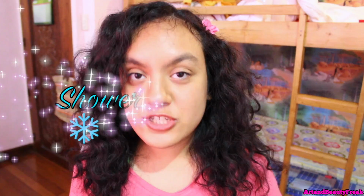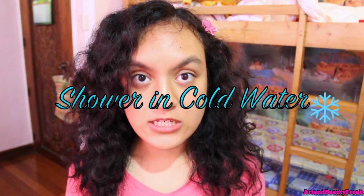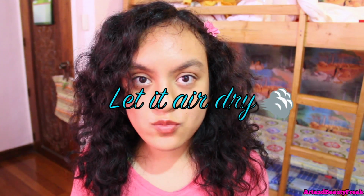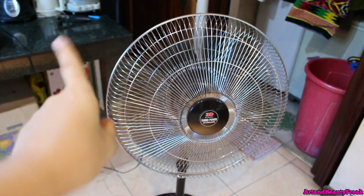The first tip I have is maybe common sense, but shower in cold water, like freezing cold water. And if you're in the Philippines, it's already cold water, so just wash in that, because if you shower your hair with cold water, it will be less frizzy even in a humid climate like mine. After you shower, make sure to absolutely not go outside while your hair is still wet. Let it air dry by itself without any wind whatsoever. That means no electric fan either, because that will make your hair really frizzy.